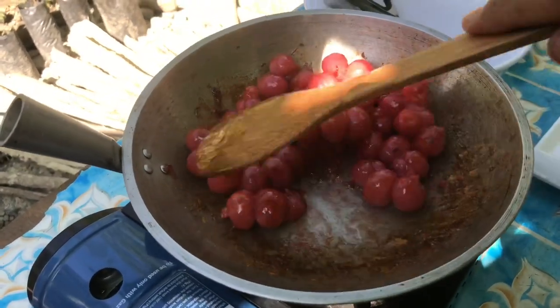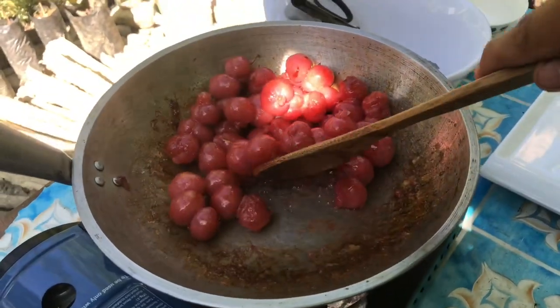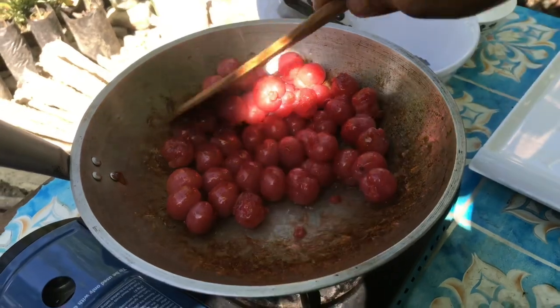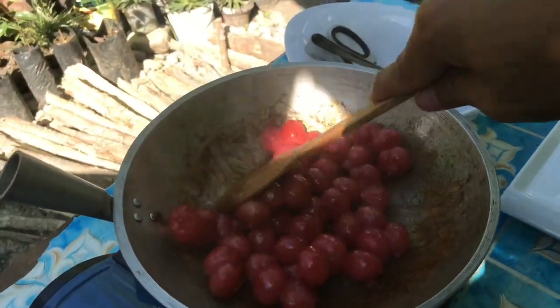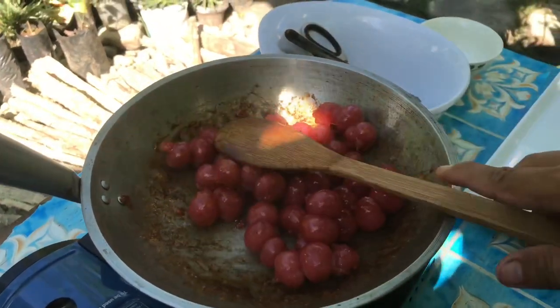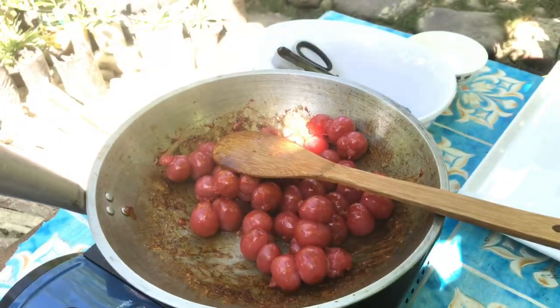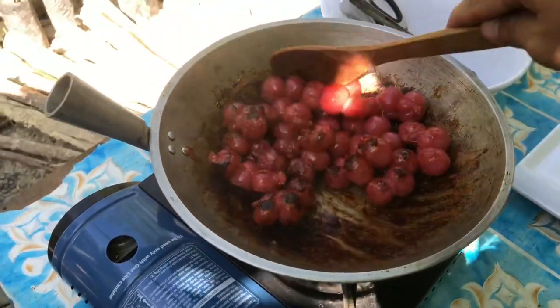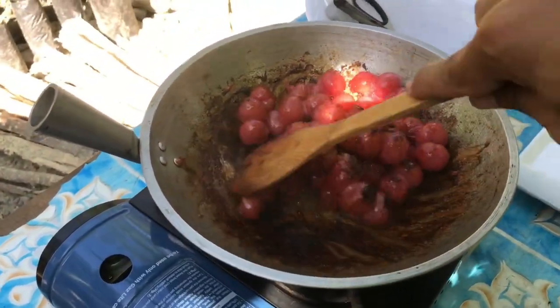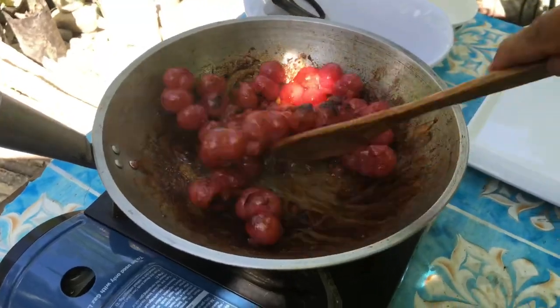Now it's cooking on its own fat. See? Okay, the fat has now rendered. Okay, so no need to add oil when you are preparing chorizo de Cebu. I can now smell the aroma of our chorizo de Cebu. It really smells good. It's very aromatic.